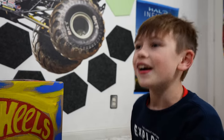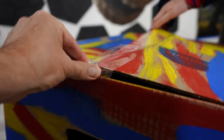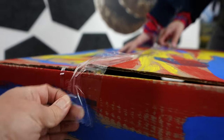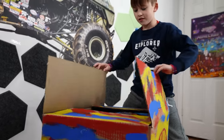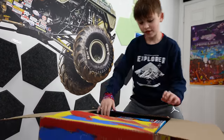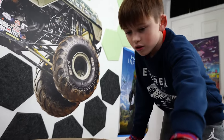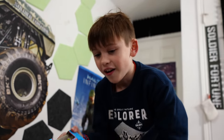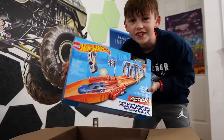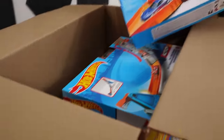All right, I'm opening it. Let's open it. Yeah, let's open this thing up. It's got some tape on it. I'm gonna get a tape. Break it. What's wrong? Hot Wheels. Oh, wow. It's a box full of Hot Wheels.